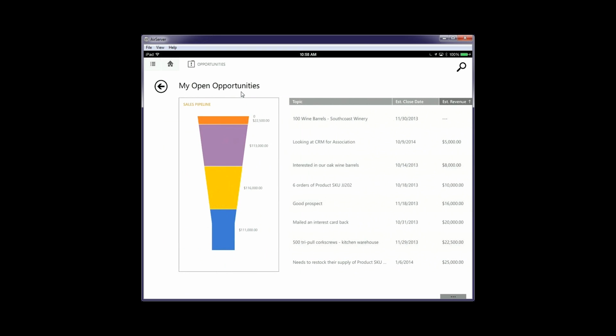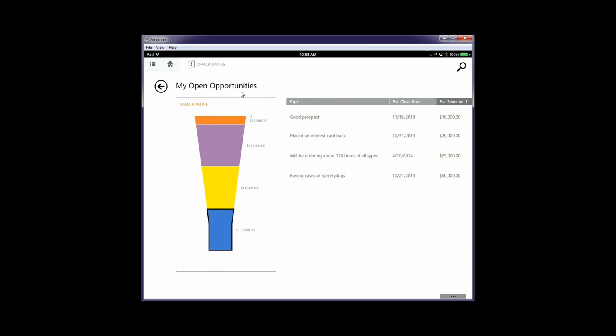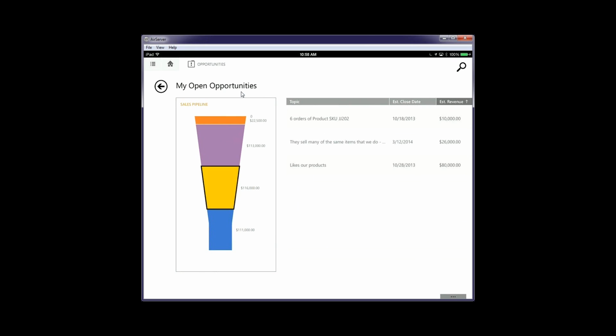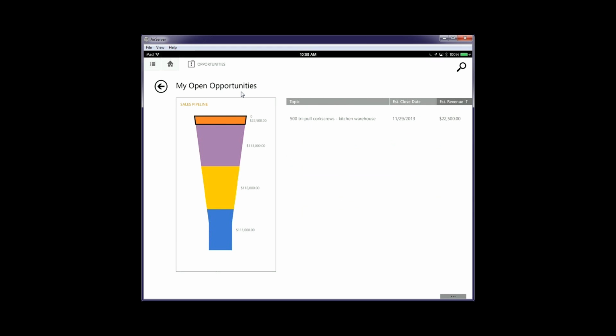Now you can drill down into these as well. If I want to take a look at the bottom of my funnel and just look at those opportunities, I can just take a look at those. And you see it puts a little black bar around the section that is showing the data related to that. As we move through, we can go right up the funnel and take a look at exactly what we have going on. At the very top of the funnel, I've got one opportunity for some tri-pole corkscrews right there.